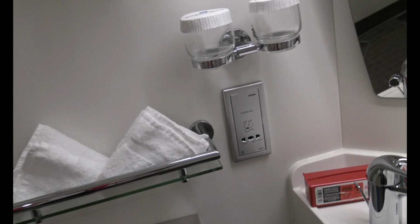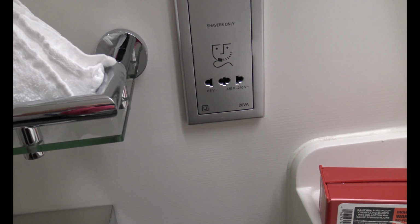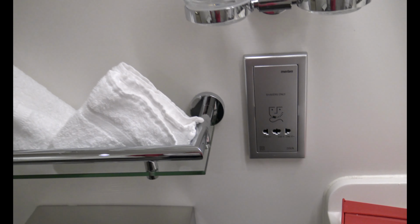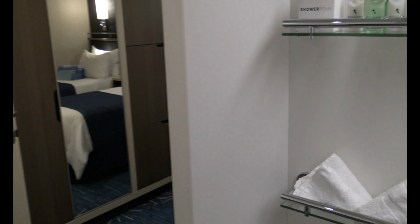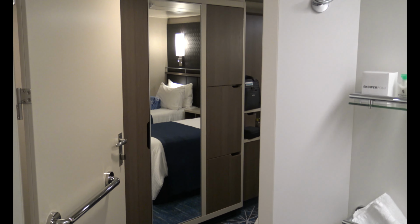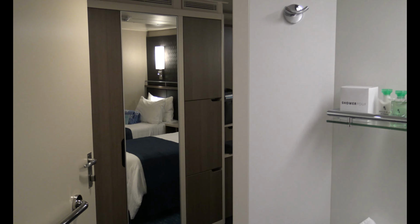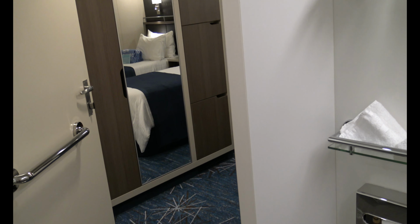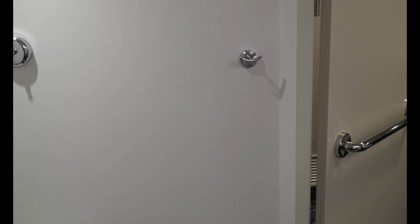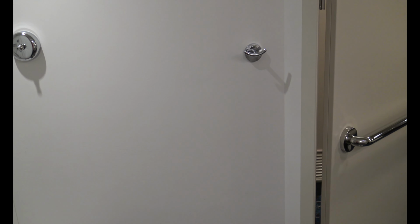I want to note that they do have an outlet in the bathroom, but it is only for electric shavers. Don't be charging your cell phone. And this is again the entrance of the bathroom. And on the right-hand side, there's a hook to hang your bathrobe or your clothing high up for persons that are not in a wheelchair. And on the left-hand side of the door is a much lower hook for persons that can't reach that high.